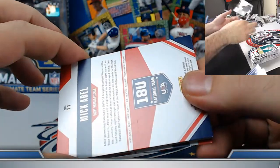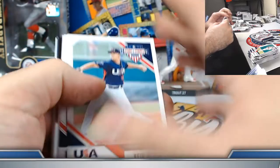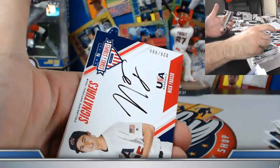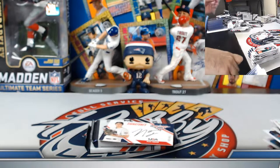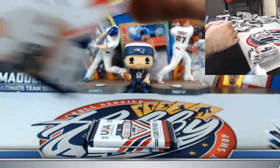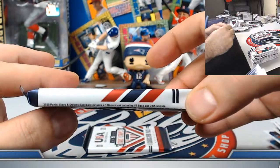Just a heads up on the back of this base card here on the Mick Abel, got some indentation going on there. Sorry about that. I don't think I've seen that yet before. Longevity checklist. Nick Frasso on the board here to 499. I think we got Frasso before, have we not? I believe that's his second. If it's not, I do apologize on that. 26 out of 499. Well, let's see what we got.